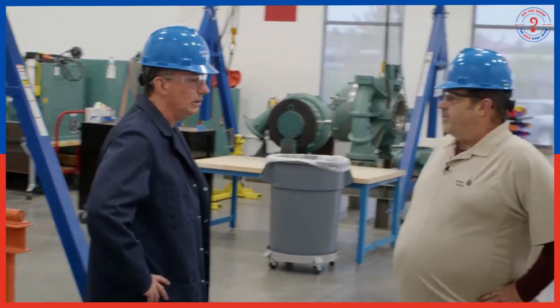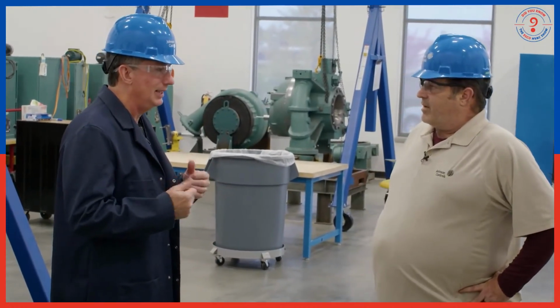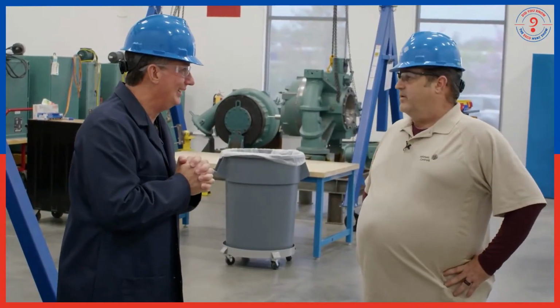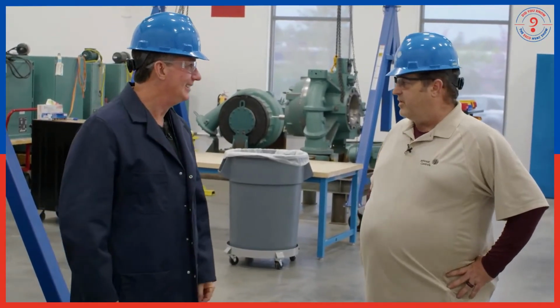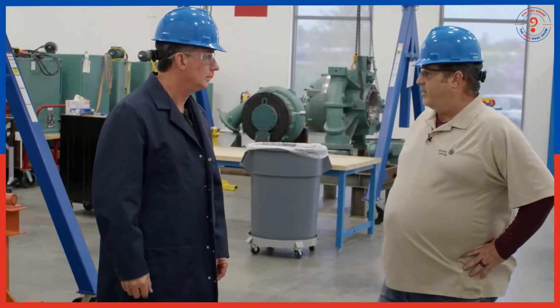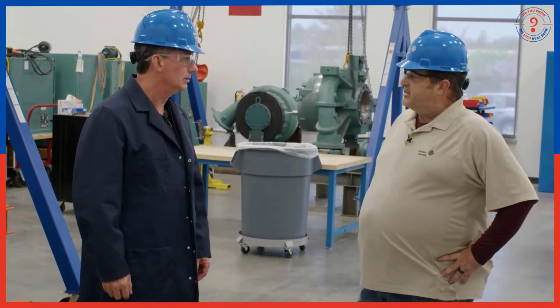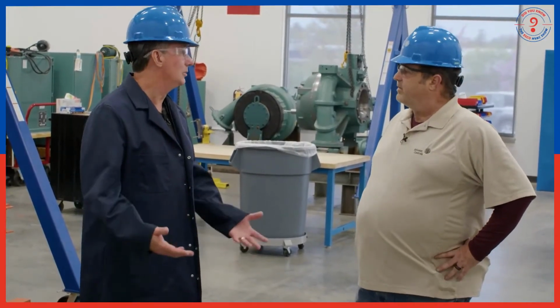So we get to learn how the compressors operate. We get to see their construction. Then we get to come out here and actually tear them apart. Some of the things they do is, as they're taking it apart, they will take measurements. So we'll do thrust and radial runouts. Then when they put it back together, it should be at least as good as it was, if not better, when it was new.